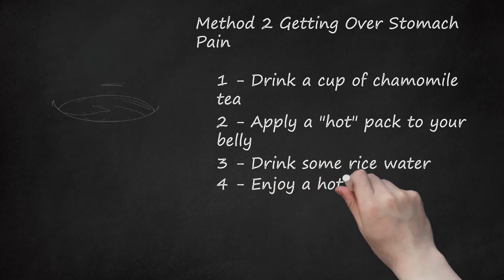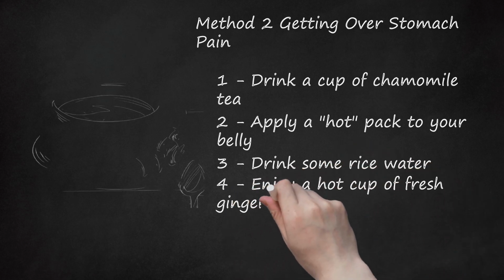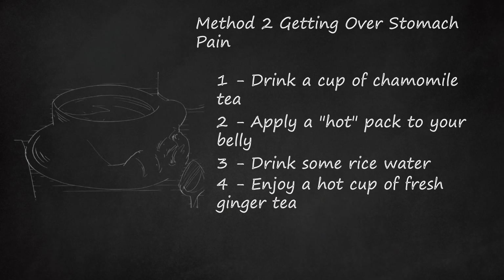4. Enjoy a hot cup of fresh ginger tea. Ginger relaxes the muscles that line your intestinal tract, and is a well-known remedy for stomach cramps. Ginger root is also great for relieving nausea. Sipping on a warm infusion of ginger tea may help relieve the stomach pain caused by antibiotics.